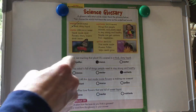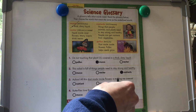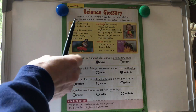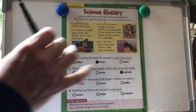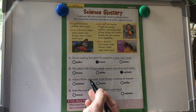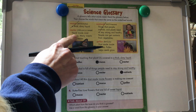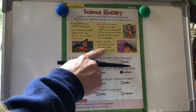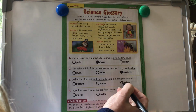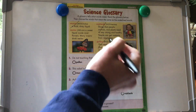Okay? Number 3, achoo. This dust made inside flowers is making me sneeze. So we've already used nutrients. I'm going to cross that one out. So we know we've got nectar and pollen left. It might repeat, but let's just take a look. So it says this dust inside flowers is making me sneeze. Well, this nectar says it's a sweet liquid. That's not a dust. But right here, pollen says dust made inside flowers. So we know pollen is a dust. I'm going to go ahead and cross that one out.